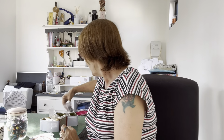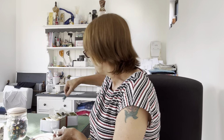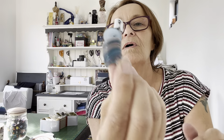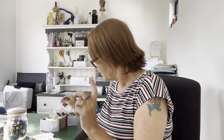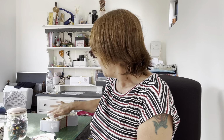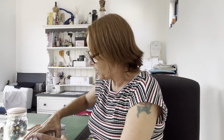I don't know. You like me? Do you get excited about buttons, or do you think, what is she talking about? They're just sweet little stacks of buttons. Oh, they're quite nice. But none of them go with my mallard.